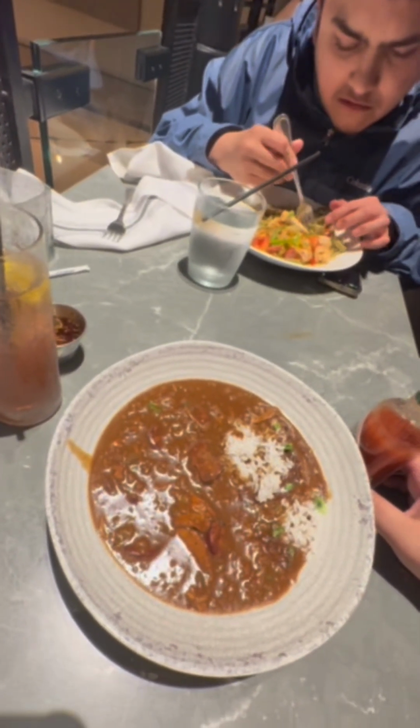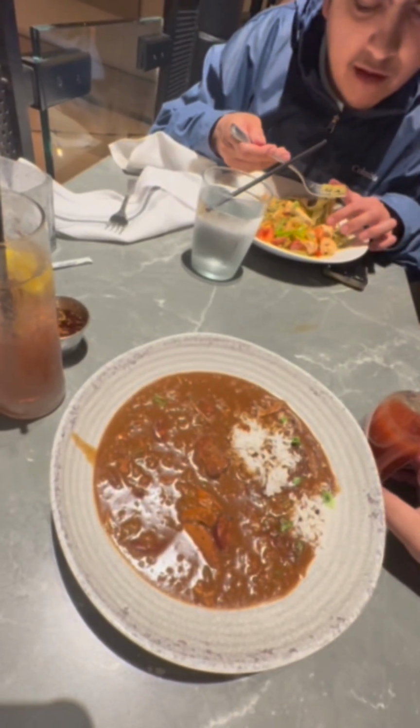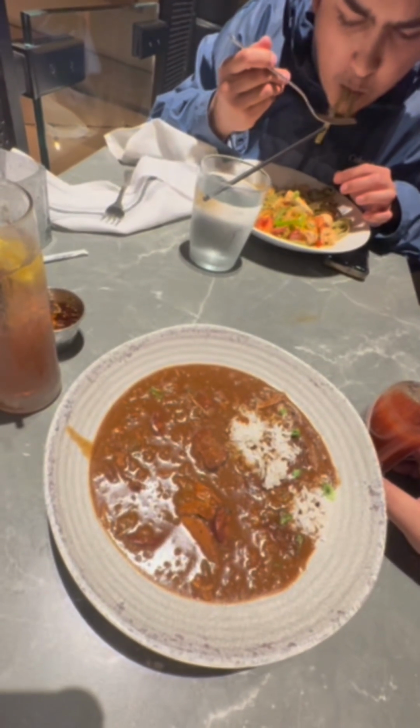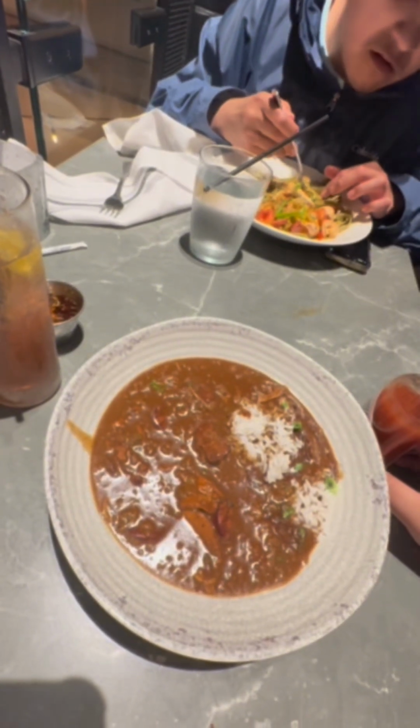Anyways, Cajun style shredded chicken, andouille sausage, a lot of seasonings in there, onions. Yep. So we're digging in now.